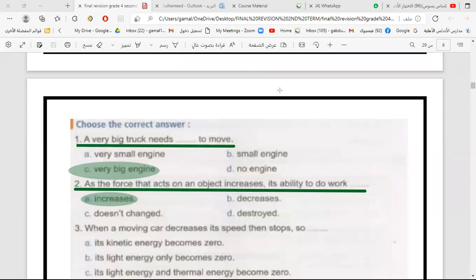Hamza Muhammad. Are you ready, Hamza? Yes. Let's go to number three. When a moving car decreases its speed, then stops, its kinetic energy becomes zero.